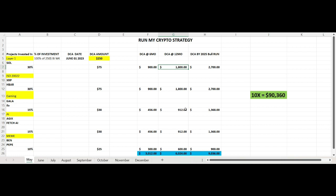I'm going off topic and I apologize, but you can look at Gala Games. You could be investing in Gala Games, and by the 12-month mark you should have $912. That could actually be like $29,000, depending on what's going on in the markets, or if we had a huge pump, a huge rally amongst any of these coins.